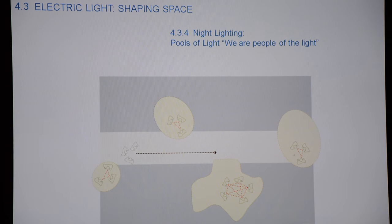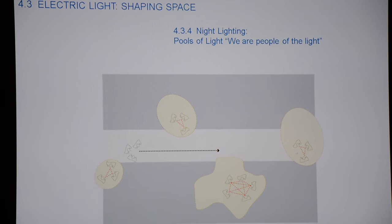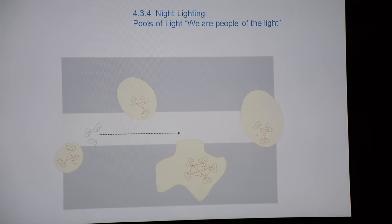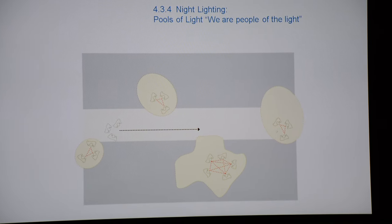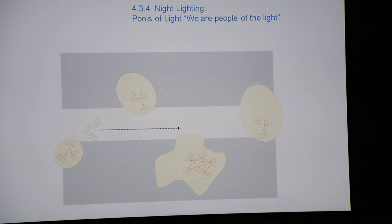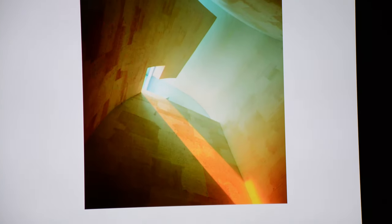And that even goes to light. In deaf culture, there's this idea of we are the people of the light. So light has a real deep connection: at night, where do you gather? Where do you find deaf people? You always find them in the light. And so we're looking at ways to take that cultural mantra and sculpt light on our campus as a way to reinforce that idea.